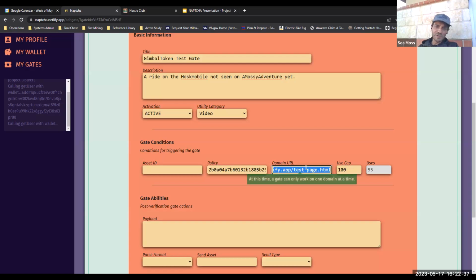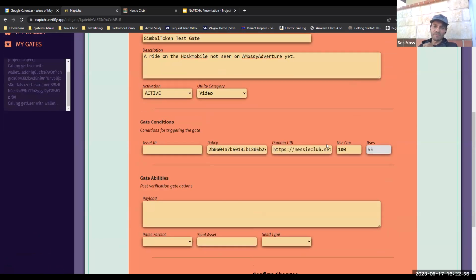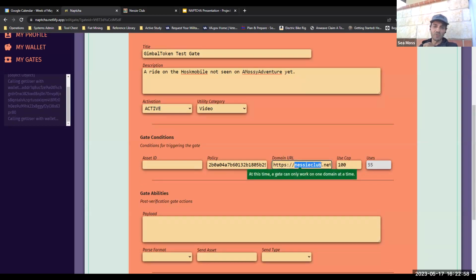As I mentioned earlier, you specify the page that you want the utility to work on. Why is this important? Because distribution control. There may be scenarios like video creators that want to use this system but don't want it to be available anywhere else. Or more importantly, they do want distribution, but they want to be in control. So this domain URL, this will expand to an optional whitelist blacklist system.